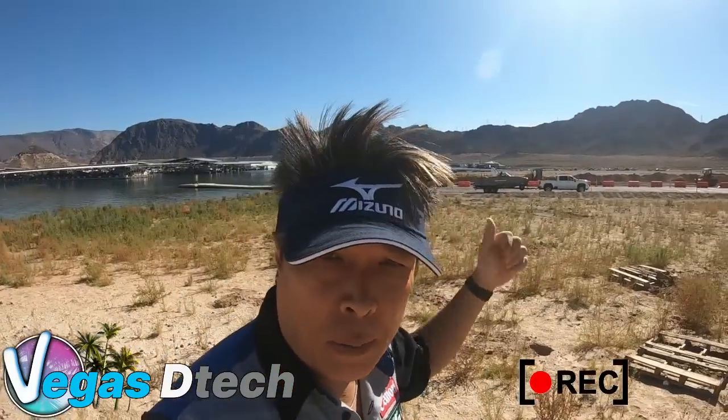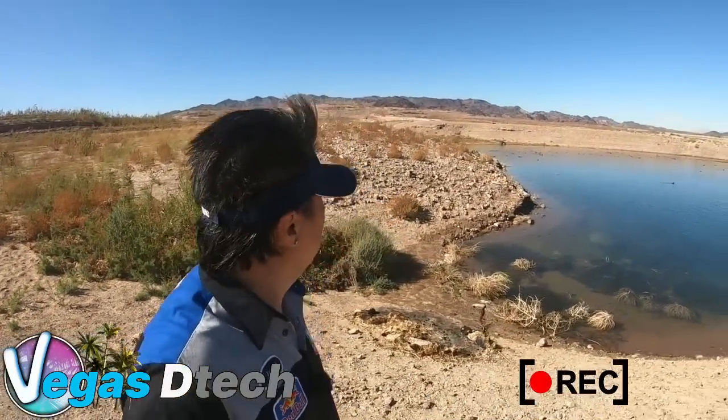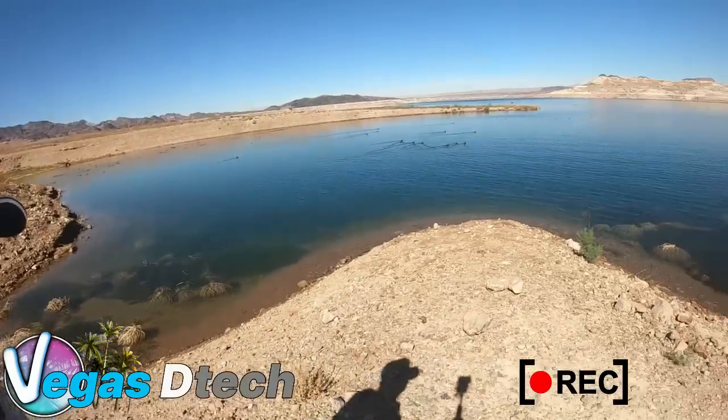So let's head back over here to the cove. The Hemingway Harbor boat ramp is right here, and this is the cove that I like to go to, to take a look at the water indicators and see how we're looking with the levels. Man, one thing that I've noticed is we got a whole bunch of grasshoppers out here. Well, take a look at all this, guys.